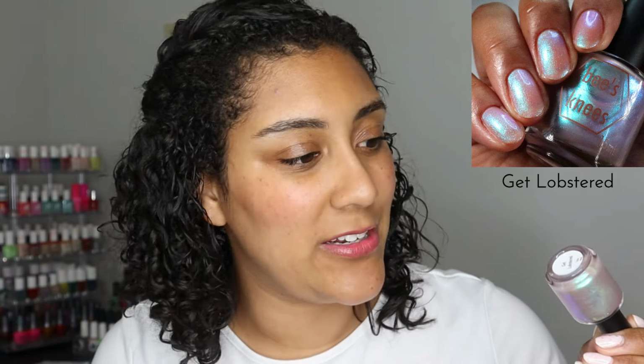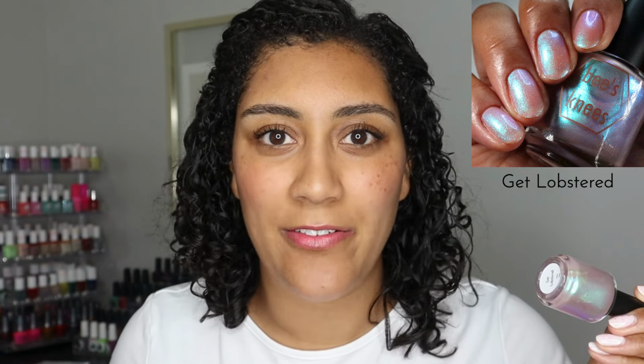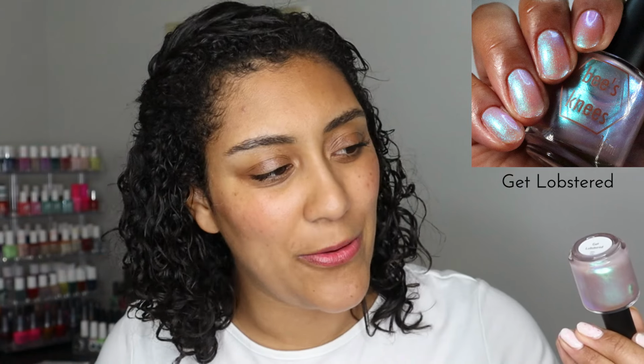I think a surprise top pick for me would be Get Lobstered. The really beautiful grayed out purple, kind of ethereal shade with a glowy shifting shimmer. In the bottle, this is fantastic, but I just assumed it would be so sheer that you wouldn't get a lot of that base color on the nails. And I was very relieved when I put it on to still see that hazy purple color. I also felt like the glowing shimmer in here, I guess it's microflake shimmer, just popped against this base. So yeah, this one was glorious.